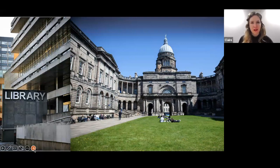My name is Claire Walsh and I am the Curator of the Art Collection at the University of Edinburgh. And I'm joined by my colleague Liv Laumenech, who's the Assistant Curator of the Arts Collection at the University. And we're really delighted to be here tonight to be speaking to you about the University Art Collection.